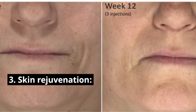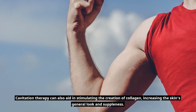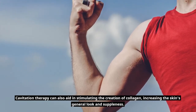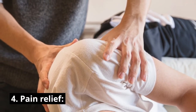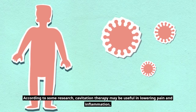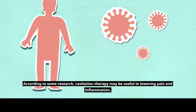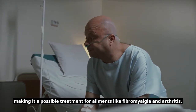3. Skin rejuvenation. Cavitation therapy can also aid in stimulating the creation of collagen, increasing the skin's general look and suppleness. 4. Pain relief. According to some research, cavitation therapy may be useful in lowering pain and inflammation, making it a possible treatment for ailments like fibromyalgia and arthritis.